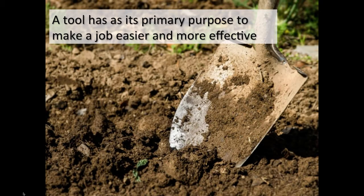Now, we're using the words tools and technologies, and I want to make sure that we're understanding exactly what we mean by this, because today we're going to use those words a little bit interchangeably, but actually they're different. The first is a tool, and as we all probably learned in grade school, a tool is something that has a very primary purpose or focus and allows us to make a job easier and more effective. The example I'm showing here, of course, being a shovel, but a lot of times people have a tendency to think of the tool as something like a hammer, and unfortunately they start to see the world as nothing but nails, and that is their one and only tool or solution for everything. We think actually that's wrong.